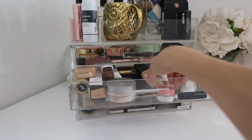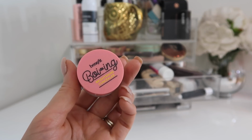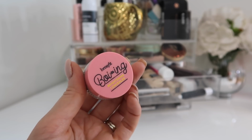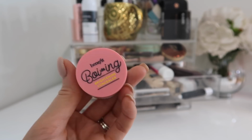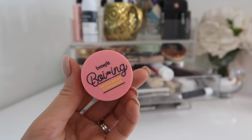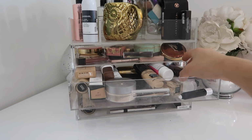I'm going to take my Benefit Boi-ing Concealer. I actually haven't been wearing this too much lately because I've been using the new Too Faced concealer that's more full coverage. I just haven't been into color correcting for the last week or two. I always forget to do it. So I'm just gonna bring it because it's a normal step in my routine, even if I haven't been doing it in the past week.